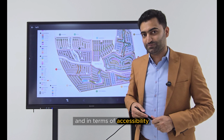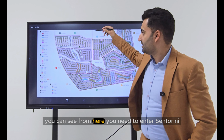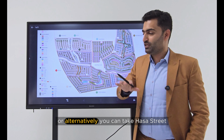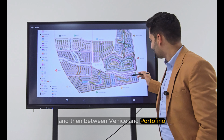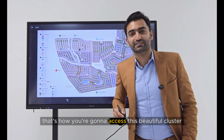And in terms of accessibility, it has a direct access from Zaid bin Hamdan. You can see from here. You need to enter Santorini, and then you're driving past the Central Hub. It will take you to Costa Brava, or alternatively, you can take Hessa Street. You're at the extreme right-hand side from here, and then between Venice and Portofino, there is an entrance which will take you to Costa Brava. So that's how you can access this beautiful cluster.